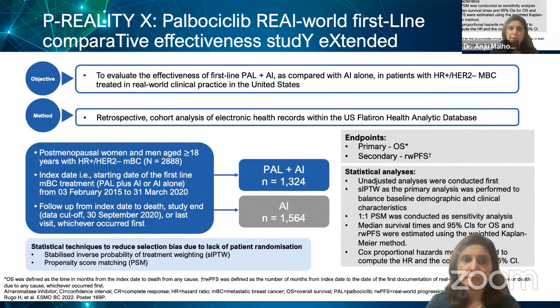The method was a retrospective cohort analysis of electronic health records, and the US Flatiron Health Analytic Database was taken. Patients included were postmenopausal women and men aged more than 18 years with HR-positive, HER2-negative metastatic breast cancer. Data of 2,888 patients was included. The study period was from 3rd February 2015 to 31st March 2020.